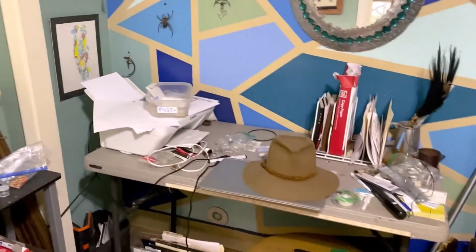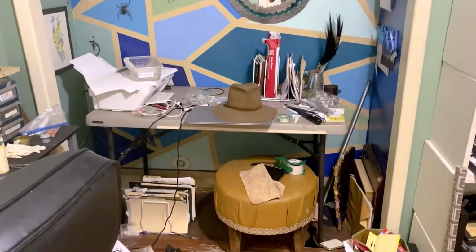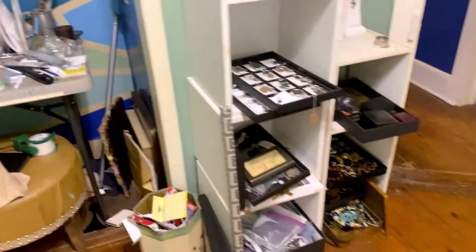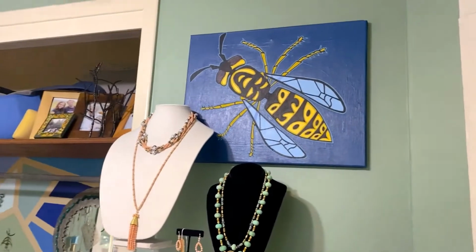This is my little listing command center. It's actually a closet that I took the doors off of and put a little table in there with my computer. So that's where I do all my Etsy stuff. And yeah, more storage and everything. It's a cool painting by my husband. Lots of art in here.